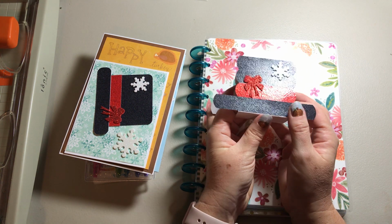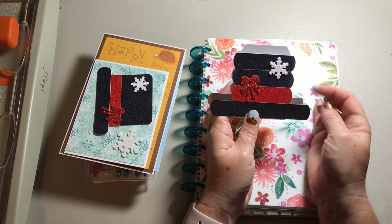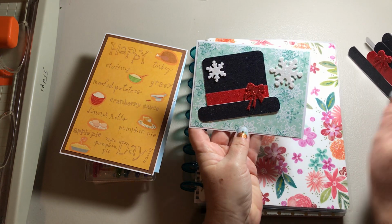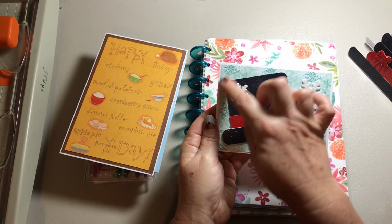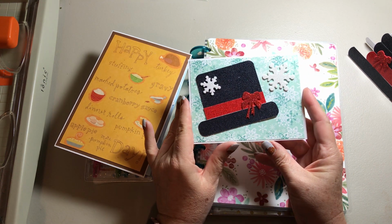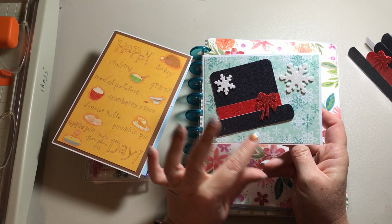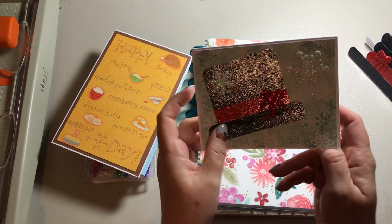I like it. But then Valerie and I decided we wanted to make one that didn't look like popsicle sticks. So we did some measurements and cut a square, rounded the edges, and made one that looks more like a snowman's hat. So I just put it on a card front.